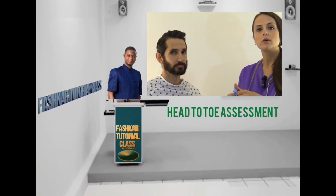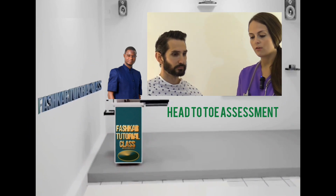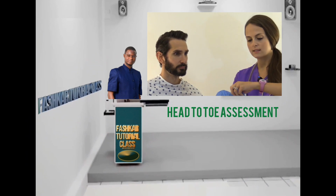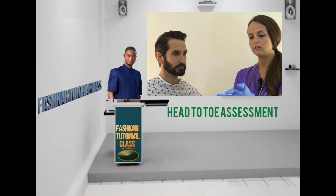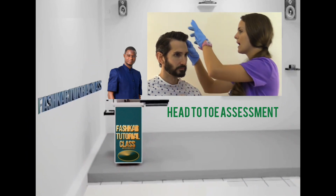Next, what we're going to do is we're going to palpate the head, the cranium. We're going to check for any masses, indentations, look for skin breakdown, any infestations. And for this part, I like to wear gloves. So let's look at the hair.